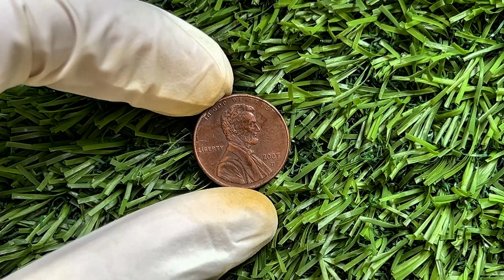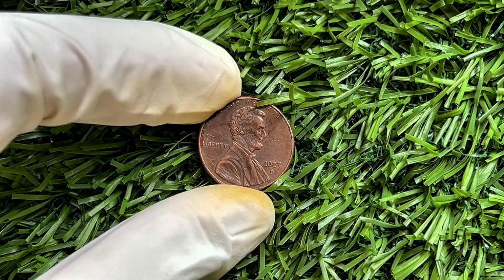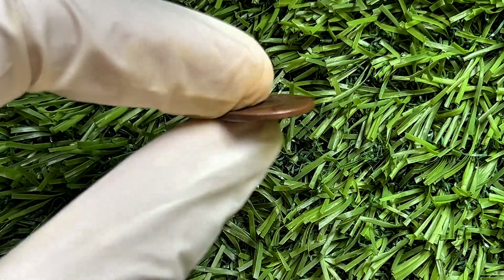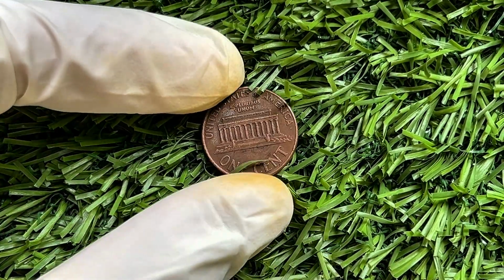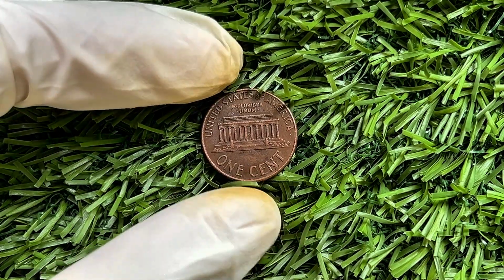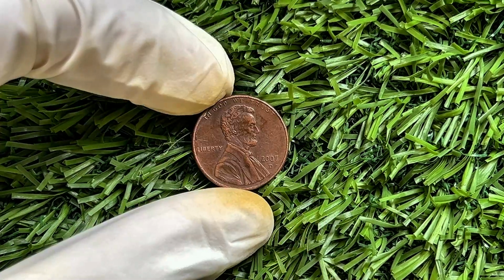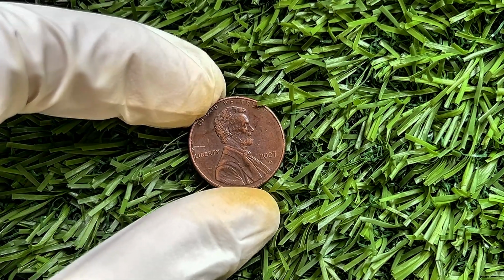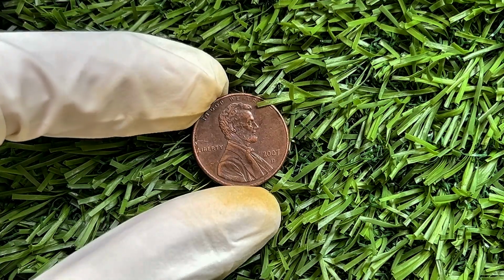Well, what if I told you that same penny might be worth $3 million? Yes, you heard that right. $3 million. Today, we're talking about the 2007 Lincoln penny, a coin that's flipping the script on pocket change. By the end of this video, you'll know why this penny is worth a fortune, how to spot one, and why you should never underestimate that pile of coins on your dresser. Let's dive in.